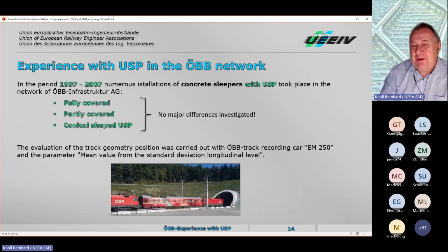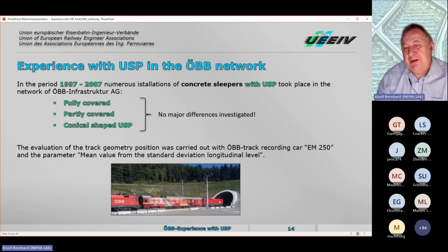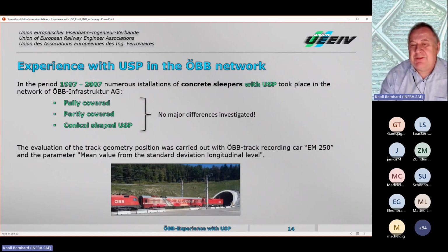Now let's go from the more theoretical part to the real experience in the field. I've already mentioned that we did a lot of investigations in the area between 1997 and 2007. We equipped some tracks with under sleeper pads in our network. We have chosen 3 different kinds of application.